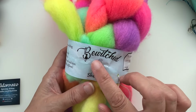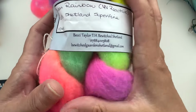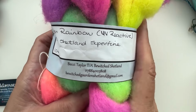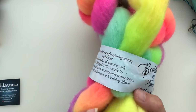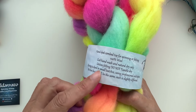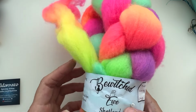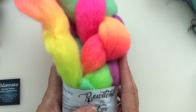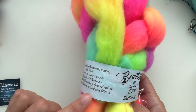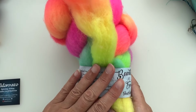And it's by Bewitched You. And it's Shetland wool, obviously. And that is the lovely lady who made this. It's all made in small batches with professional acid dyes, and it says no two braids will be the same, each is slightly different. Well, this one, as soon as I walked in, that's coming home with me. It's beautiful. So I got that and made sure that I could see where to get some more from if I needed it. So I got that.